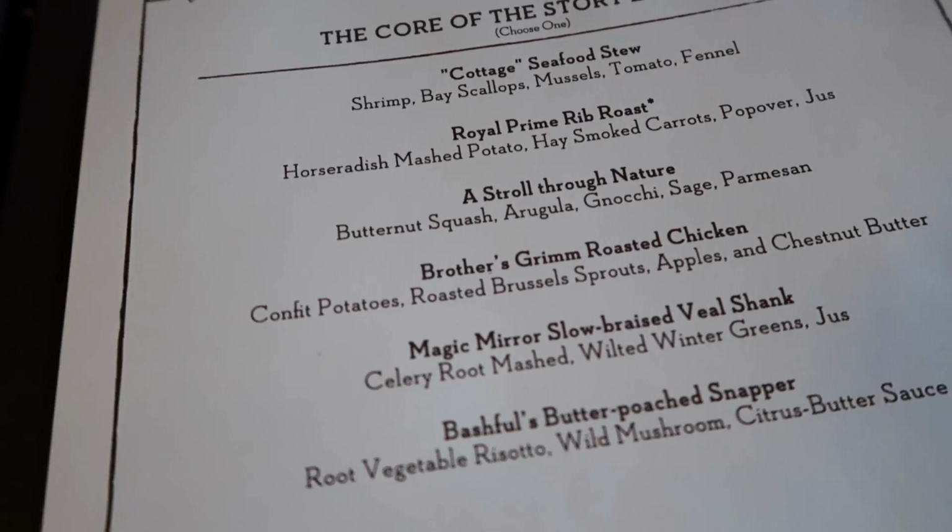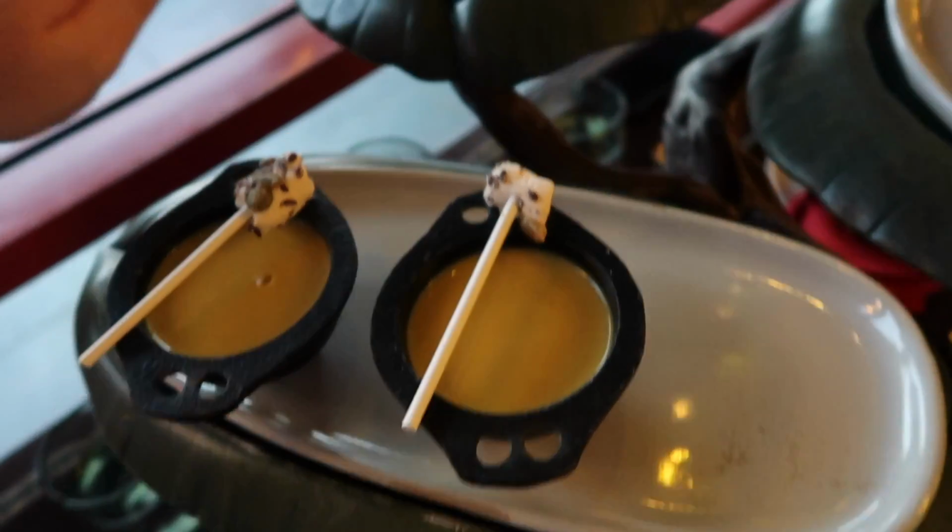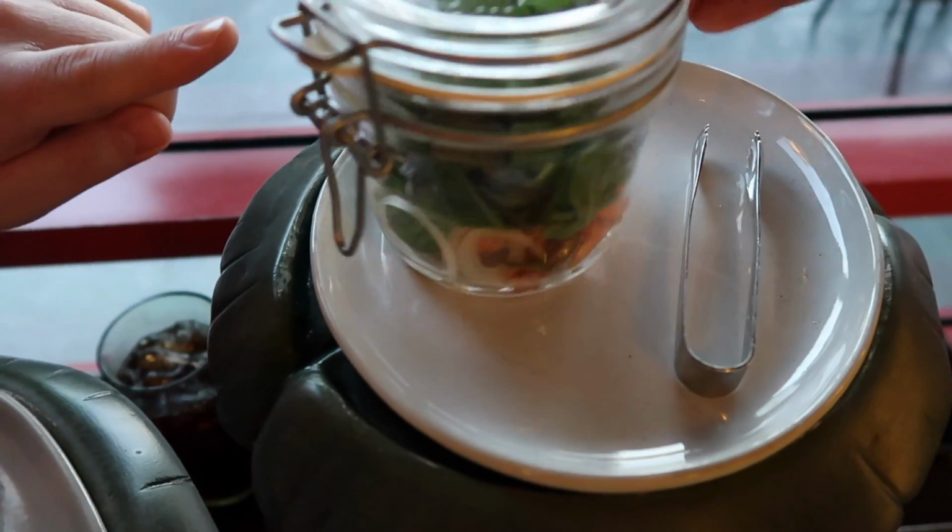And the food was really different on this one. It was all menu, so it was all a la carte. And you got to pick your starter, main, dessert, but it was a shared starter, wasn't it? Yeah. It was like little pots that were given to you.